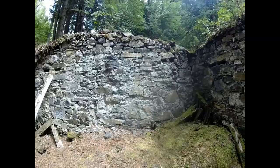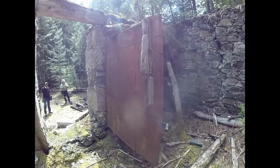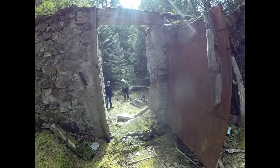Yeah, because there's no solid, massive door, but I don't see any burn, any black, unless it's further down. And there were no buildings at all.